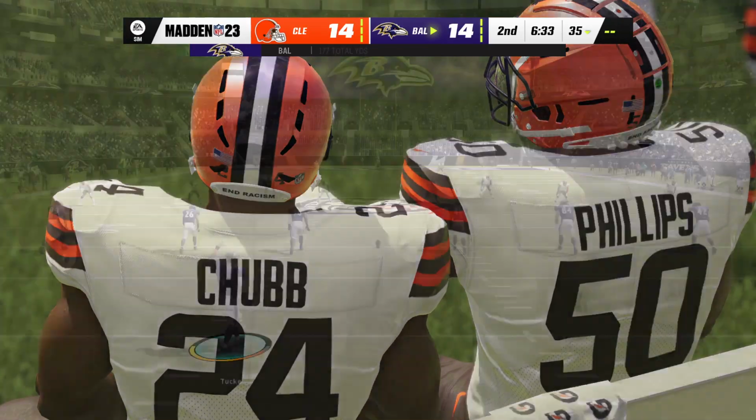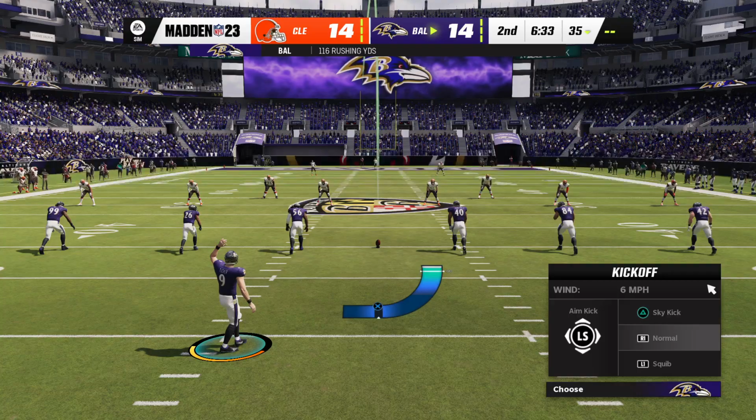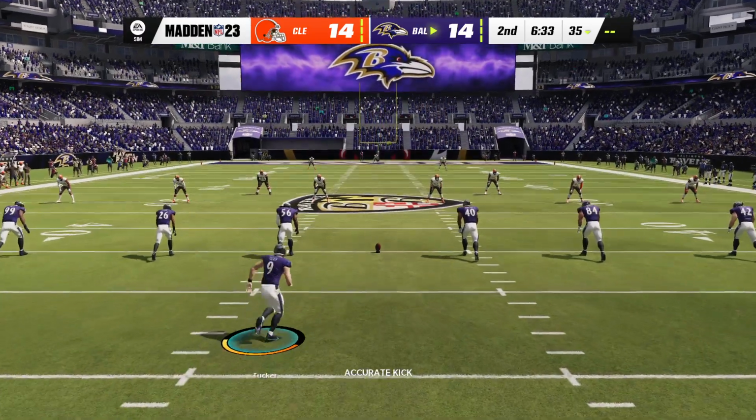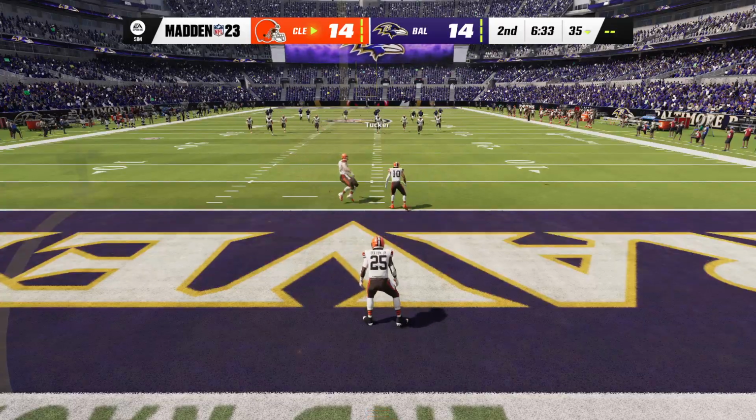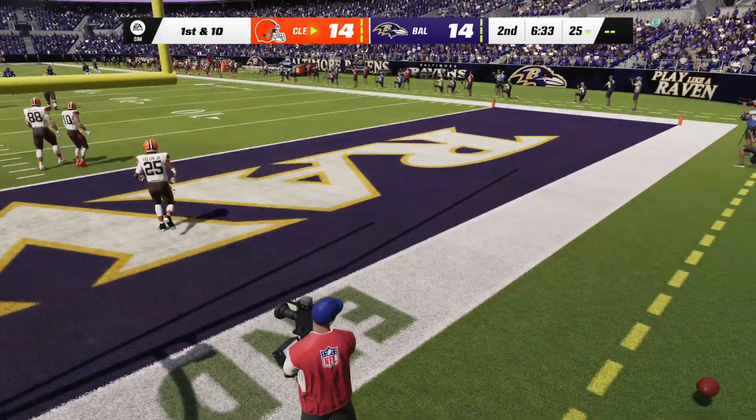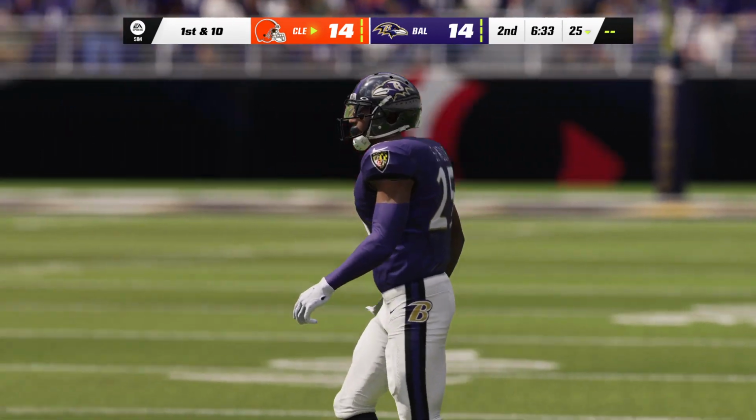So a 75-yard scoring drive on just three plays. And it was capped off by the touchdown run that came from Lamar Jackson. This one tied at 14 now as he sends this one away. And that'll carry over the back line of the end zone for a touchback.